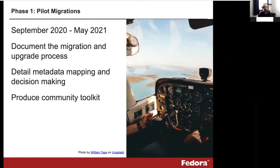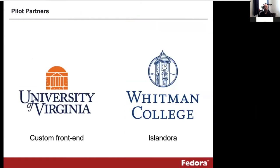But the end result of this initial phase of the grant is to develop this toolkit and be able to distribute that to the wider community.